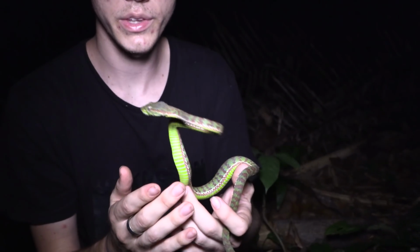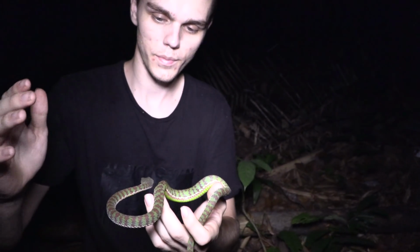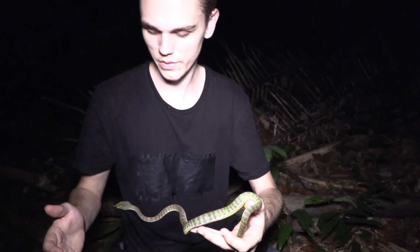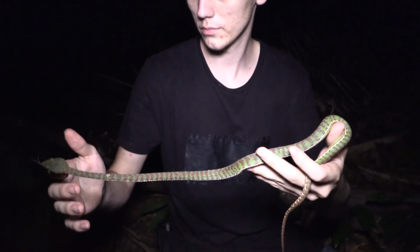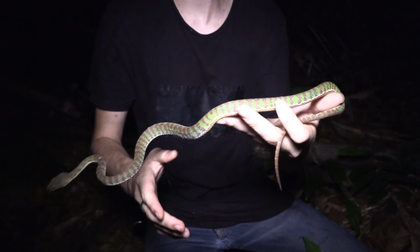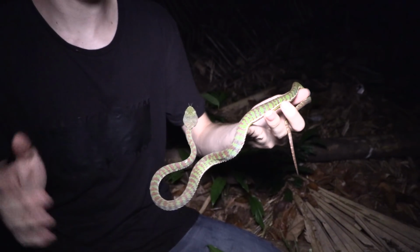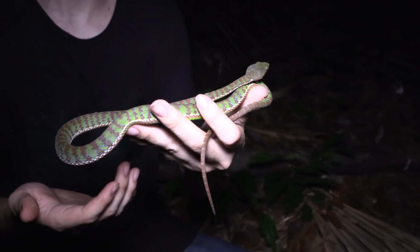He's a lot more well behaved than that first female we found. She was absolutely crazy. But again, that was probably thanks to me having to break branches and scare her while catching her. These are generally a little more twitchy and wary than a lot of the other green vipers, but he is behaving quite well so far.